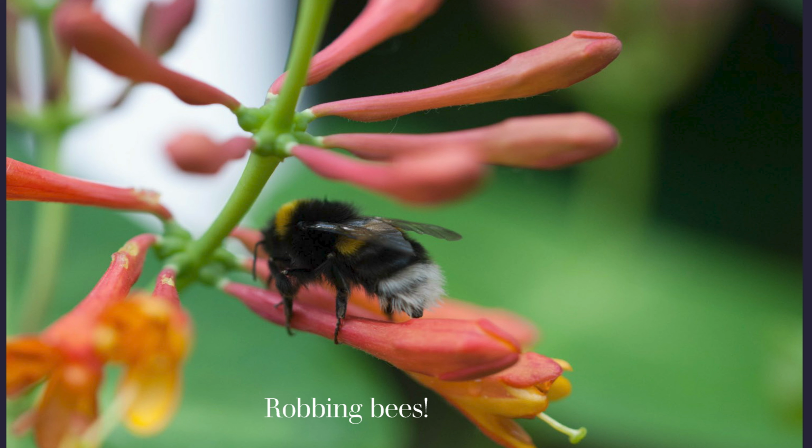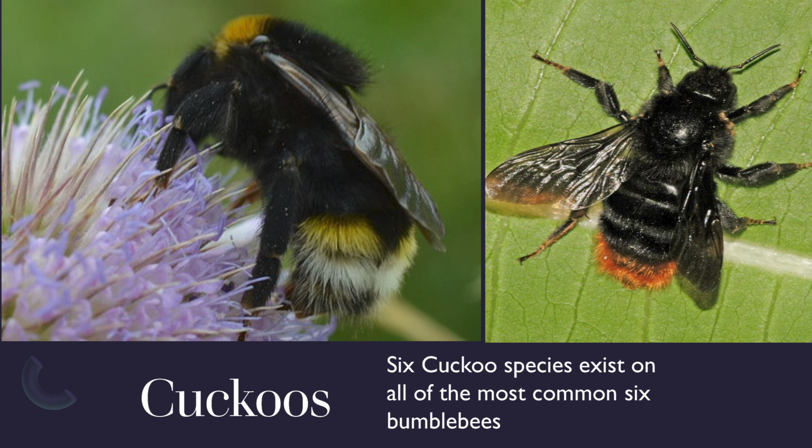So there's 2 of the cuckoos out of the 6. So it all goes on in the world of bumblebees, isn't it? So 25 bumblebee species, the rest are solitary, of which there are many kinds.